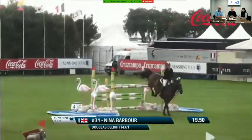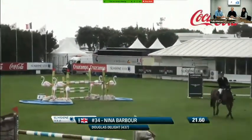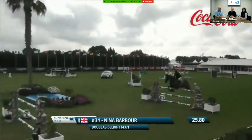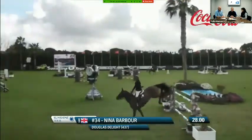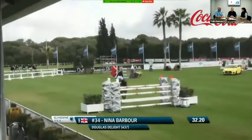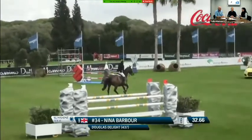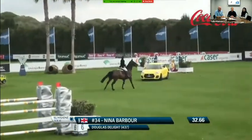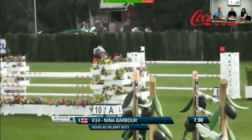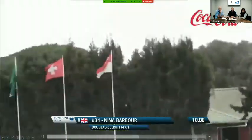And my big aim is, actually, I achieved my short-term aim this year, which was to jump a clear round in a world ranking class. My next aim is, I'm not going to say win one, but be in the money in one, because I'm not that quick. But I'm lucky to have a couple of lovely horses, including this mare. This is actually at the Sunshine Tour last year.